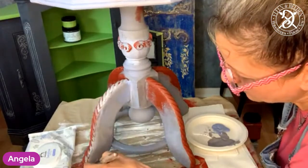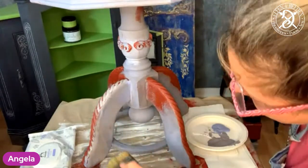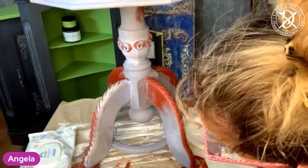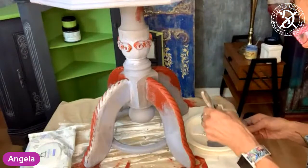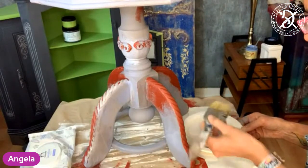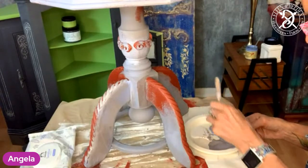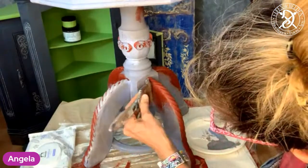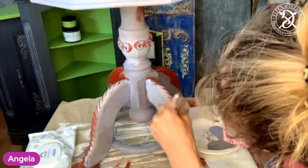You can go over it once again as long as the crackling hasn't started yet. And basically go over it, but not too often. I shall leave that and I shall go to the next area. A little bit of the Fluff. And the same thing. I'm going in a crosshatch.